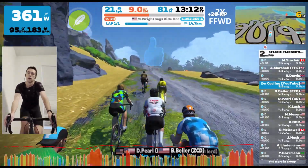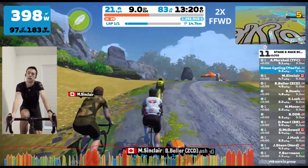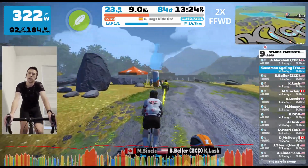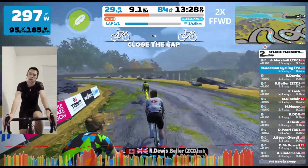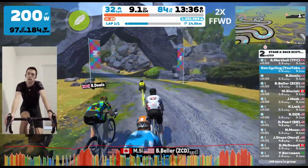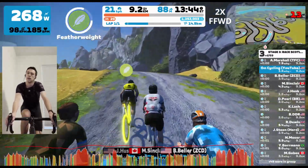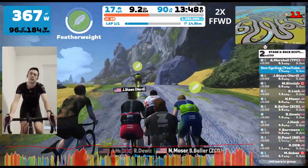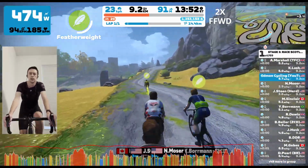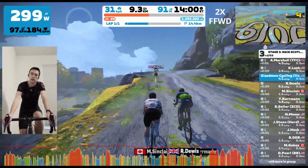So a decent group hit the bottom of that climb, but this is where I know it's really going to break apart. Leading up to this point, I was trying to sit in the back, draft as much as possible. But once we hit this climb, I really knew I wanted to stay on the front. Here we're hitting the steepest section. I think it got up to 13%, so I used that featherweight there.